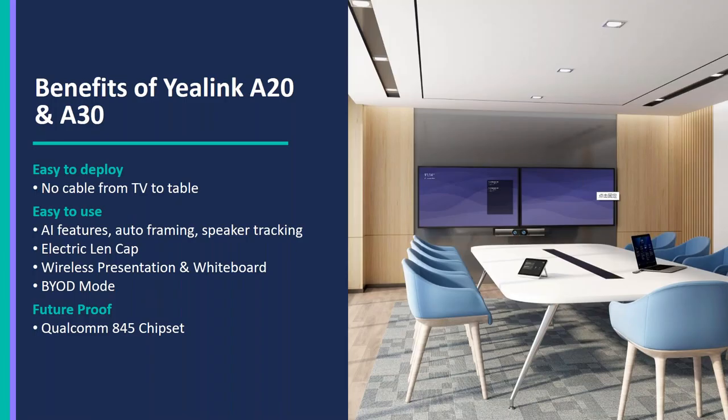Firstly, let's have a look at what benefits Yealink can offer with video solutions based on Android, the A20 and A30. I'm going to share a video here to give you a more intuitive taste of Yealink's Android solution.